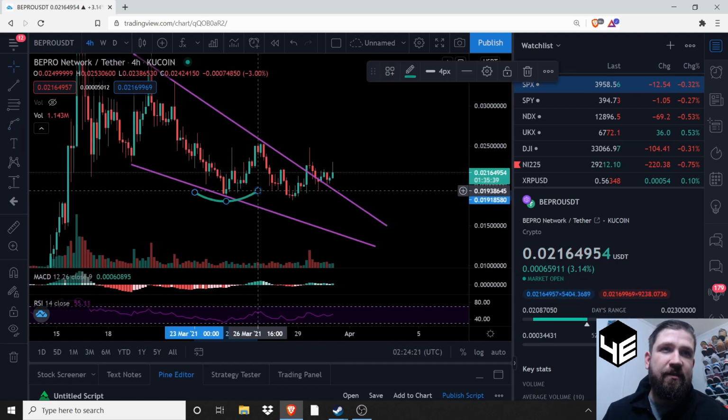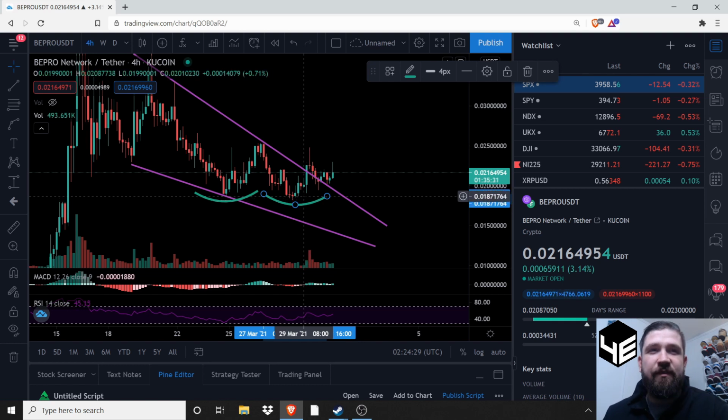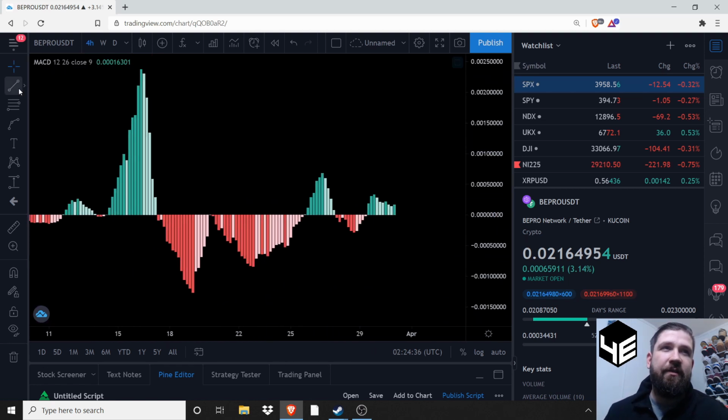So you got our first low and then our second low, making the double bottom. And it's actually a lower low. So when I see that, I like to check for divergences. And we're going to look on the MACD right now and see if there is any. What do you know? There is.